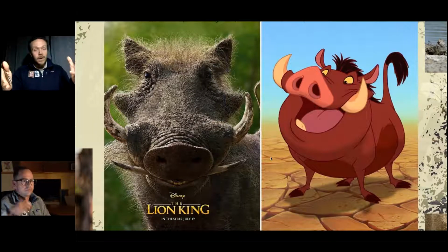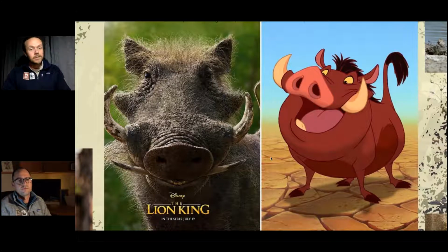Now, Pumbaa, or as everyone knows them, the warthogs, are a fascinating creature to look at. Those warts, they're not warts like what we would traditionally think, like a wart on a witch's nose. They're cartilaginous protrusions on the side of their face that essentially have a bony stump underneath them.